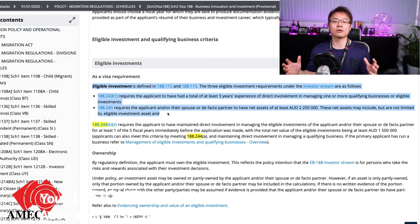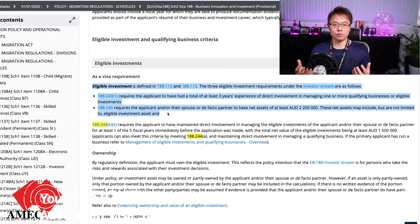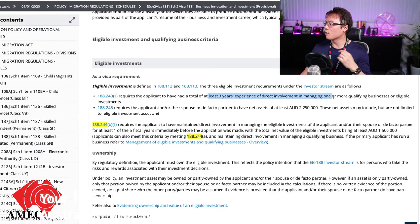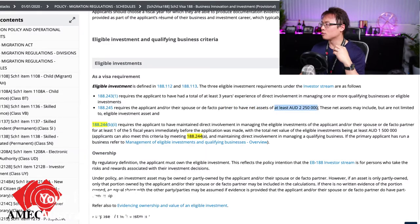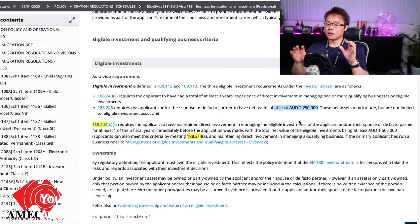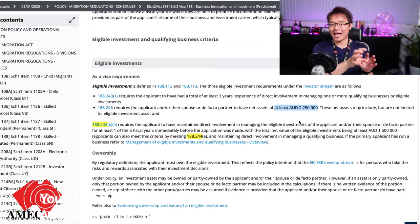That cannot be counted. They are looking for someone who has long-term experience with an investment profile. So in order to be long-term, you have to have at least 3 years of experience in direct involvement managing one or more qualifying businesses or eligible investments. And your assets, you and your partner together, have to be over $2.25 million. So your assets and eligible investments are two different things. Eligible investment can be part of your own assets.